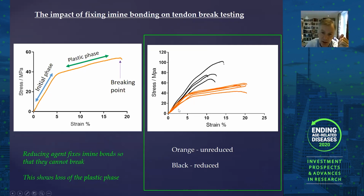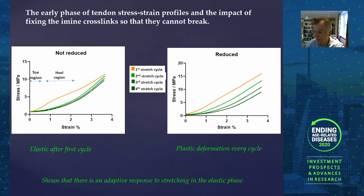Now, as I said earlier, tendons generally work in this phase unless you overstretch them. So what could be happening in this phase? And to see this, you have to do a slightly different form of testing. So what we're doing here is we are taking a tendon and we are stretching it up to 4% and then allowing it to relax, and then stretching it again, and then allowing it to relax. And we've displayed 4 cycles of this stretching process, where we're only showing the stretching. We're not showing the relaxing period. That complicates the profile and makes it quite hard to see what's going on.